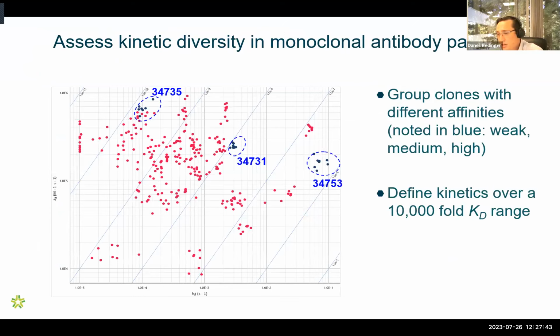In terms of visualization of this data, the software has some great tools. This is an iso affinity plot where you have the on rate as the y-axis and the off rate as the x-axis, because the affinity or KD value of an interaction is the off rate divided by the on rate. These diagonal lines represent single affinities. So you have 100 picomolar, 1 nanomolar, 10 nanomolar, 100 nanomolar here down these lines. So this is a great way to visualize kinetic distribution of the antibodies in your panel. In this case, some of the clones are highlighted to show all of the replicates that were done.